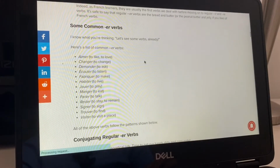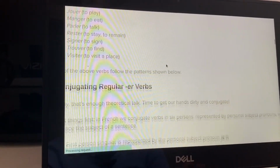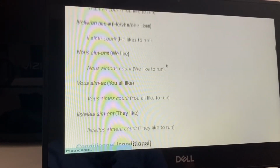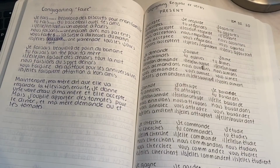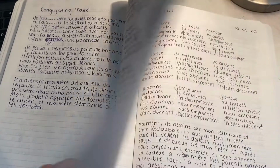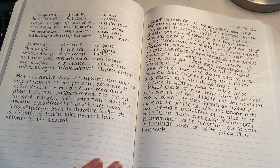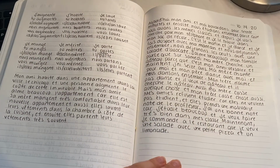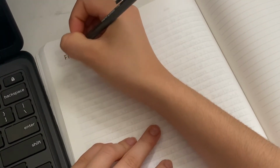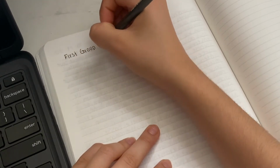And so what I do is I conjugate about 5 to 6 verbs. And then I use a notebook in which I write all of my conjugations. For example, here I have the present tense, and I just put all my conjugations here. I just practice and practice, because that's honestly just how you can memorize them. And here I am just going to be using the website and writing out all of the French conjugations for the first group.